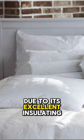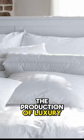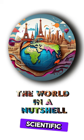Due to its excellent insulating properties and lightweight, it is used in the production of luxury pillows and duvets.